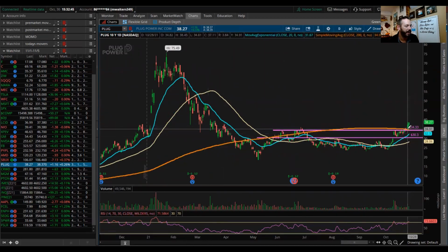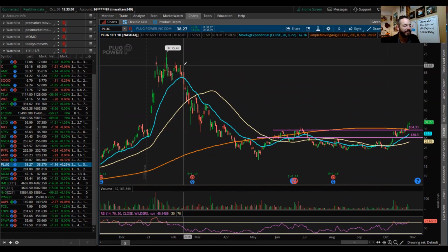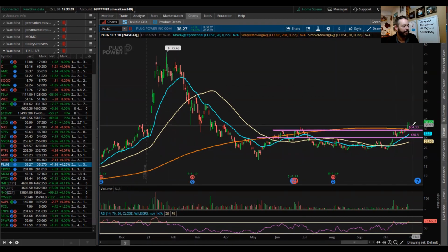We have a very, very clear breakout on the daily chart. We broke over the 200-day moving average. We are in a very nice breakout. We saw highs of this stock into the 70s at the beginning of the year on huge, huge gap ups. I'm not saying this is going to happen again, but this is a breakout of this level.